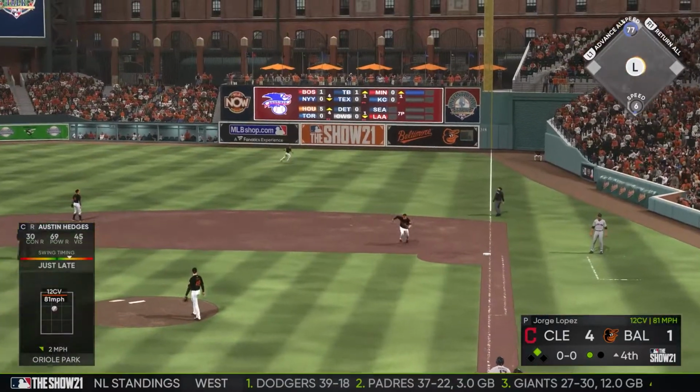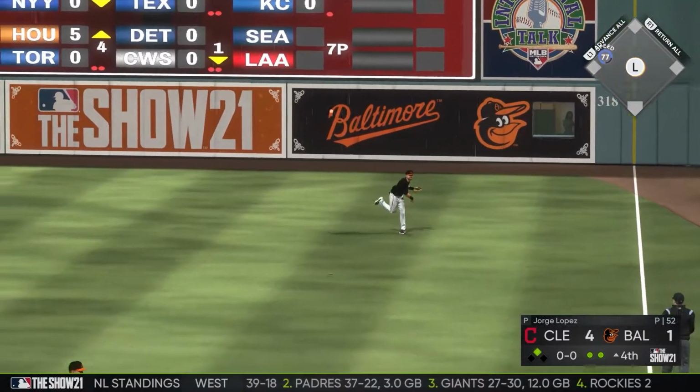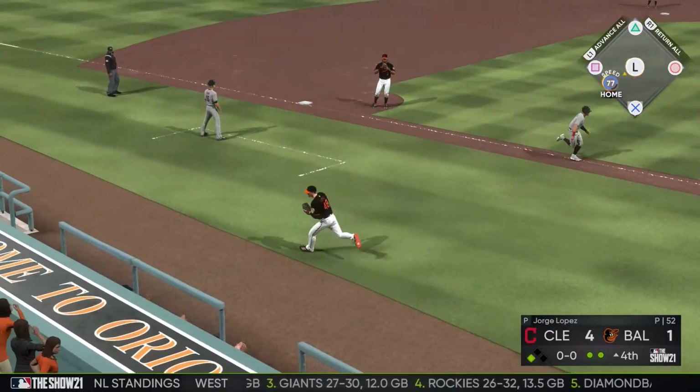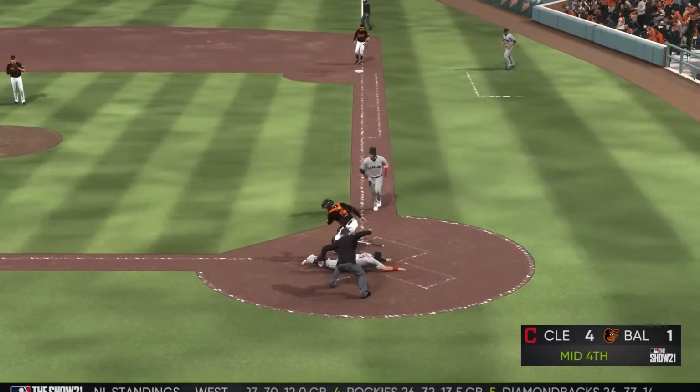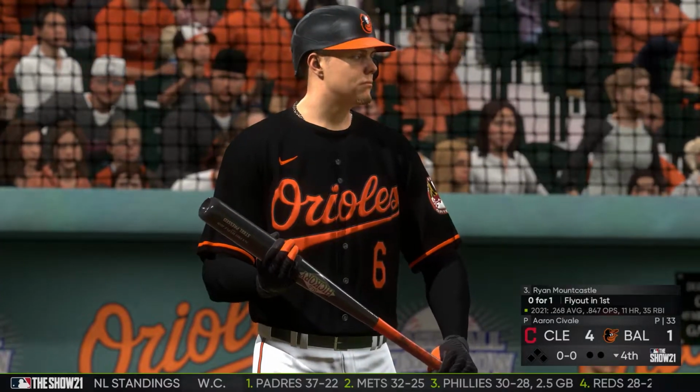Austin Hedges up next. He sits on a curveball, hits it to right, but a diving grab out there in right field by Stewart puts him away. Runner will tag. Throw is kind of wild, and he tries to take home, but Josh Naylor's thrown out by a mile. But the Indians do get 2 in the top of the 4th.